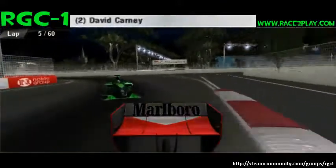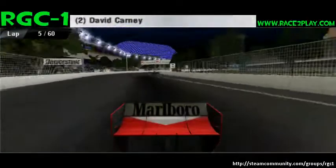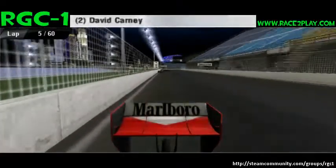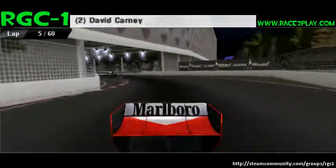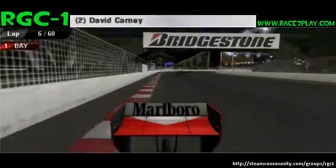Ooh, Carney locks it up. Ooh, Hines got right on the curbing, and that was not the smart thing to do. Got them all squirrely. In the meantime, Tristan Bayless has set sail. He's got an 8.3 second gap at the moment to second, which we're on board with. Hines is falling back.